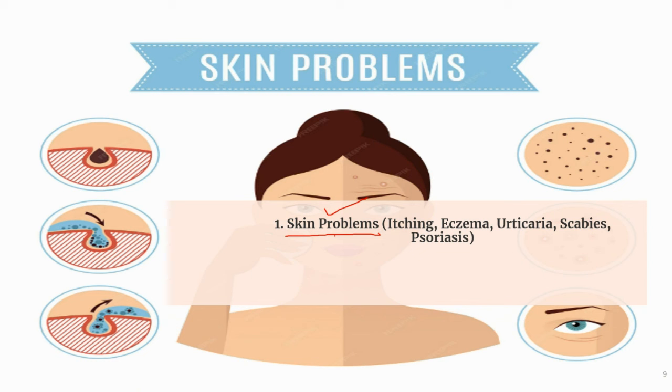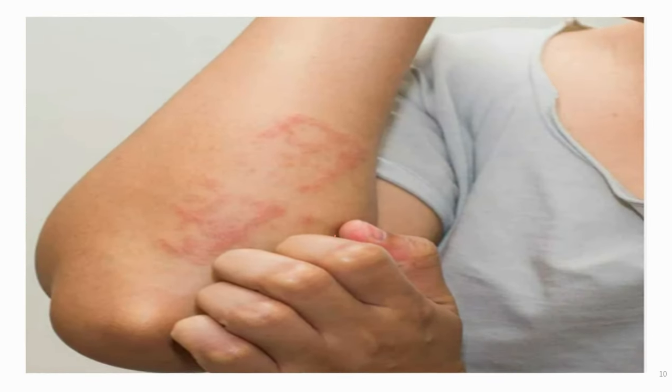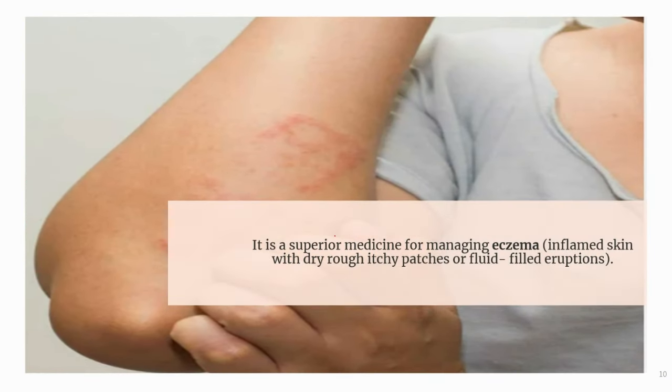Next, it is a superior medicine for managing eczema. Eczema is basically inflamed skin with dry, rough, itchy patches of fluid filled eruptions on the skin. It renders great service in cases of eczema that occur behind the ears, in the bend of the elbows, armpit, and the scalp. There may occur dirty, rough skin or eruptions that bleed easily. In some cases, pus may accumulate in the eruptions. Sorinum proves to be one of the best homeopathic medicines for skin complaints that appear in winter and vanish in summer.